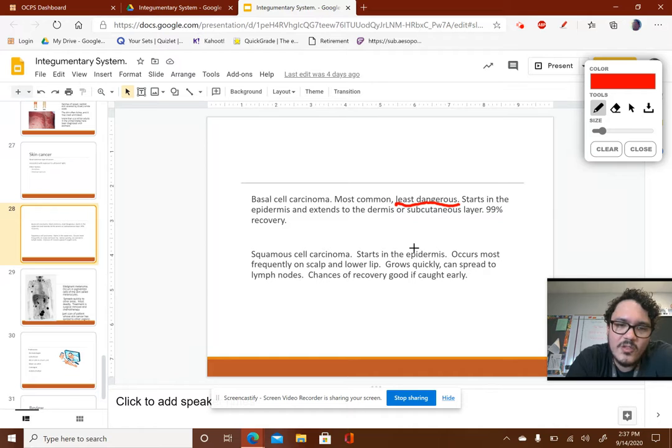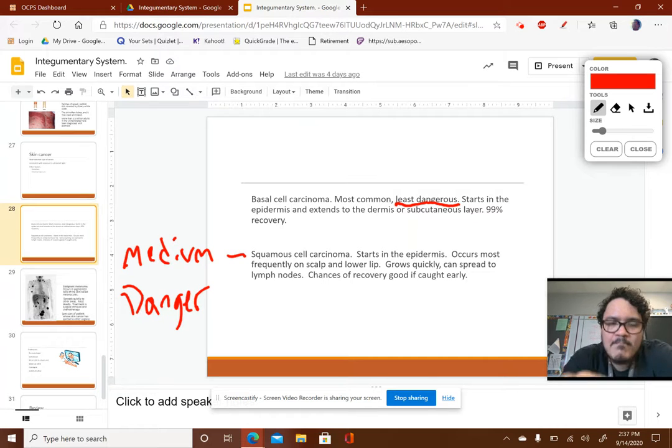Squamous cell carcinoma. For squamous, I'm going to go ahead and just write down to the side medium danger. AKA, it's more serious than basal cell carcinoma, but it's not as serious as the next one that we're about to talk about, malignant melanoma. So it's right in between. This starts in the epidermis as well, and occurs more frequently on the scalp and lower lip. It grows quickly, so the thing you have to be careful with is that it can spread to the lymphatic system, and once it spreads to the lymphatic system, we're in trouble. Chances of recovery, though, are good if caught early.